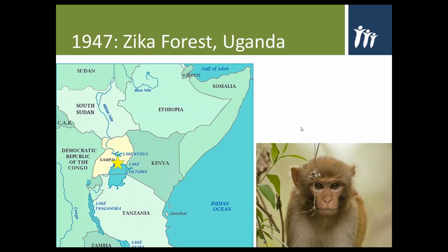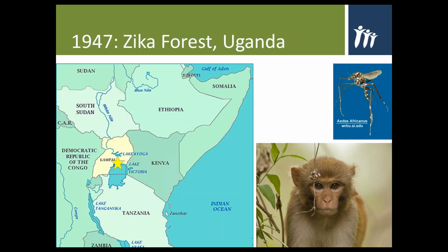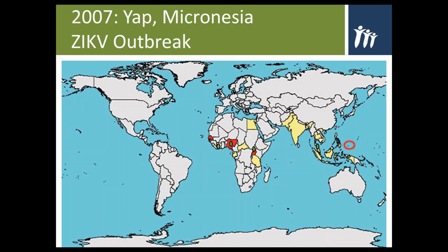In general, Zika was first discovered in 1947 in the Zika forest in Uganda. Before that time, it typically affected only non-human primates, and it was carried by this particular mosquito, Aedes africanus. The very first outbreak in humans was noted in 2007 in Yap, Micronesia, and that's where we have our original epidemiological information about Zika. That's circled here on the map.